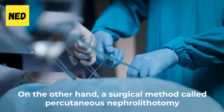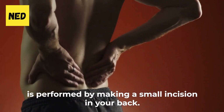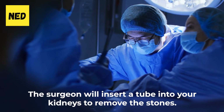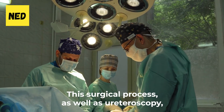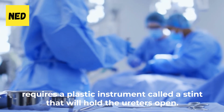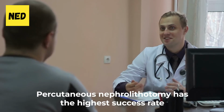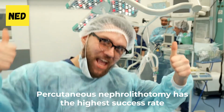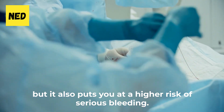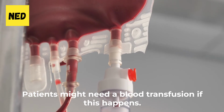On the other hand, a surgical method called percutaneous nephrolithotomy is performed by making a small incision in your back. The surgeon will insert a tube into your kidneys to remove the stones. This surgical process, as well as ureteroscopy, requires a plastic instrument called a stent that will hold the ureters open. Percutaneous nephrolithotomy has the highest success rate in taking out the stones from your kidneys, but it also puts you at a higher risk of serious bleeding. Patients might need a blood transfusion if this happens.